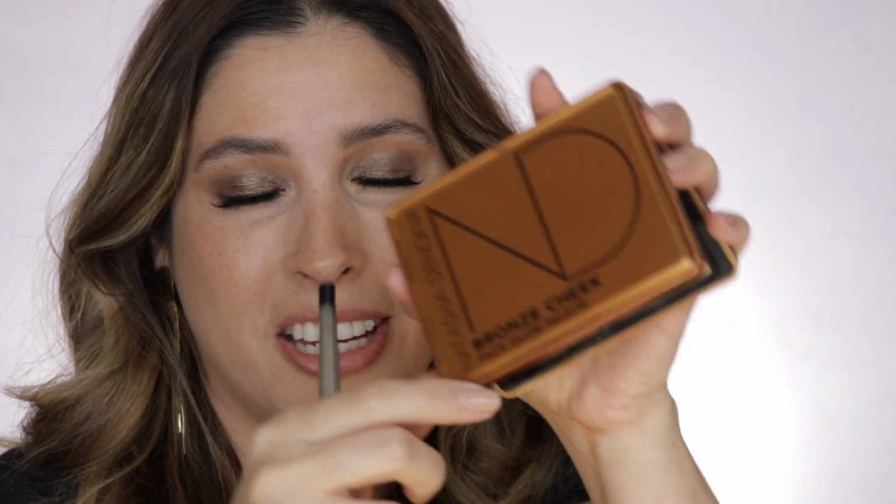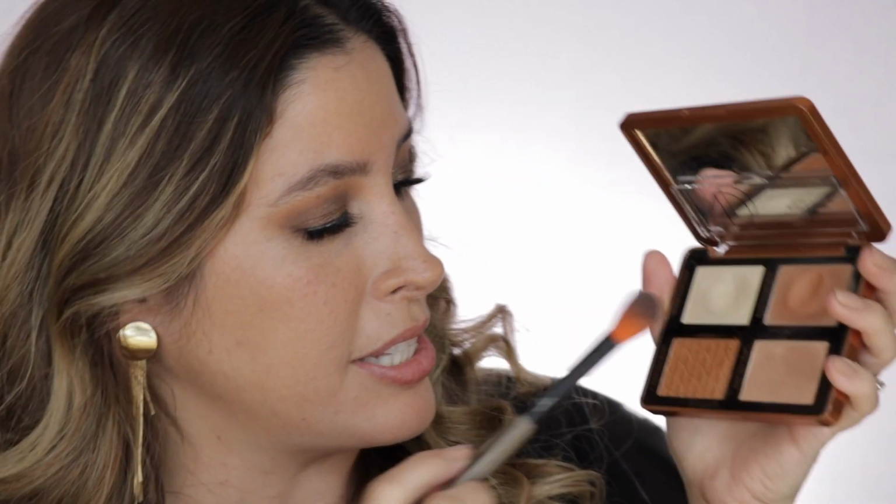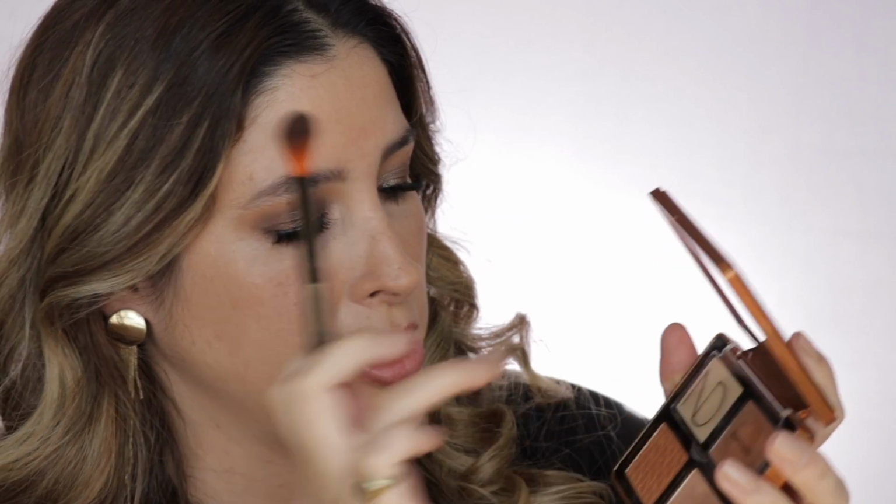For highlighter, I'm going to go to my Natasha Denona Bronze Cheek Palette. I also reviewed this collection right here. I mean, I have been reviewing the latest. I have been having a lot of fun with the new releases. So I'm gonna go to this Super Glow Nude. Just gonna cover this side here.